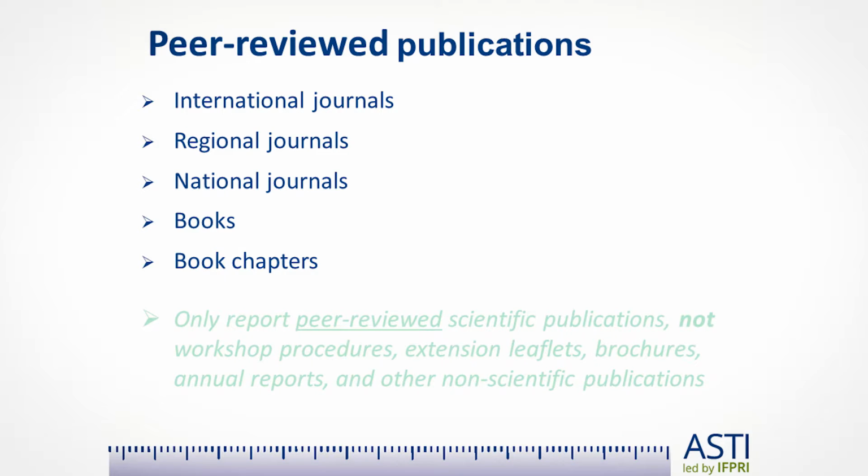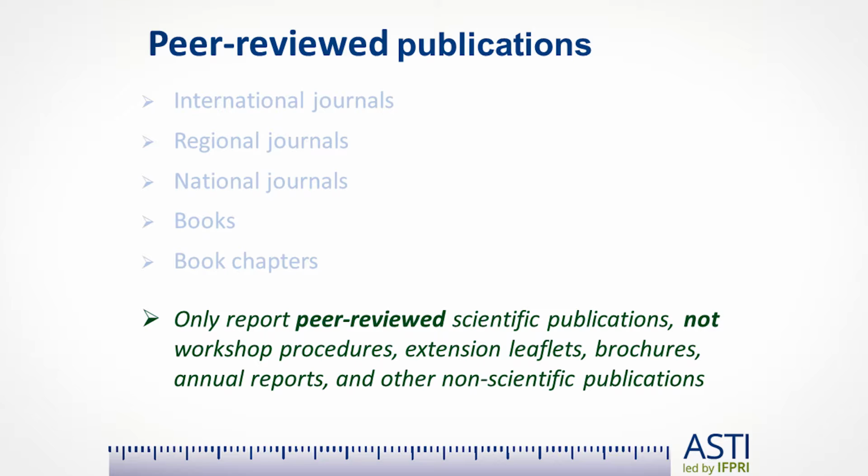The first type of output indicators that we've started collecting is on the number of peer-reviewed publications that agricultural research agencies produce. And we've made a distinction between 5 different types of peer-reviewed publications: international journals, regional journals, national journals, books, and book chapters. We want you to only report these peer-reviewed scientific publications and do not report any workshop proceedings or things like extension leaflets, brochures, annual reports, or any other non-scientific publications or non-peer-reviewed publications.